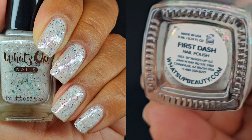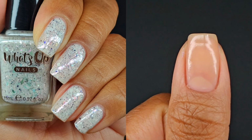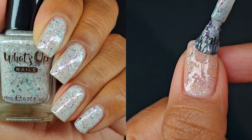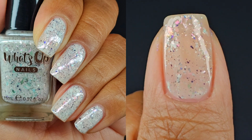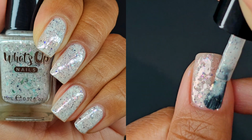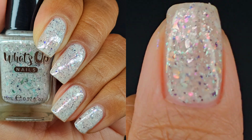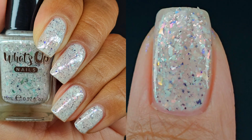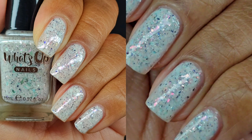And then we are here with the last polish, which again showed up as another one I really liked. This is First Dash. It's a milky white base with small dark blue to purple flakies, pink to green, and silver to green iridescent flakies. And I just thought it was very pretty because it really gave me winter snowy vibes. Then I realized it would make a great ghosty manicure because this is, after all, a Halloween collection. It's the Spooky Spice collection.